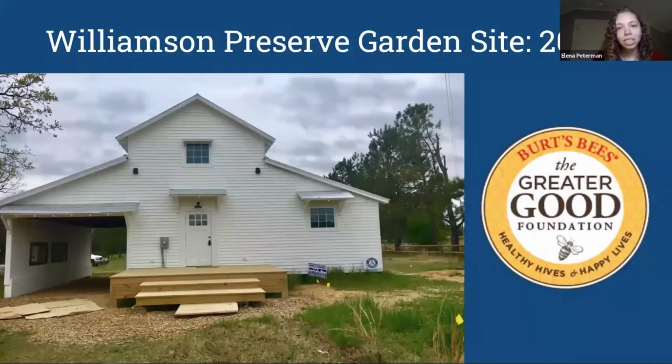So when the White Barn was established in 2019, the TLC staff really wanted to create a vibrant space for pollinators to thrive. Thanks to generous donations from the Burt's Bees Foundation, we were able to hire Lily Garden and Design to complete the design and installation of our pollinator garden. Chris Moorman in particular was instrumental in this effort.